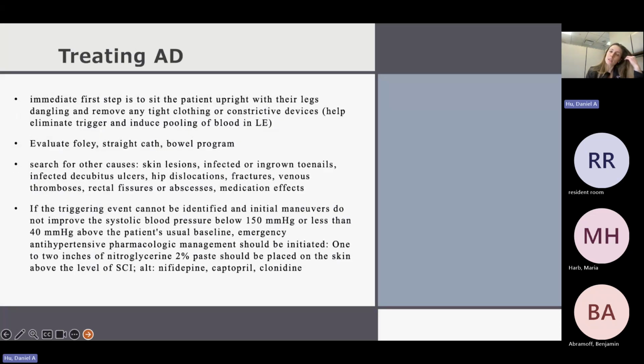For treating AD, the immediate first step is to sit the patient upright with their legs dangling. You want to remove any tight clothing or constrictive devices to help eliminate any triggers, and also to help with pooling of blood in the lower extremities. You want to evaluate the Foley. If they have one, make sure it's not kinked. If they're getting straight cathed, do straight cathing, and the bowel program, as those are the most likely stimuli.